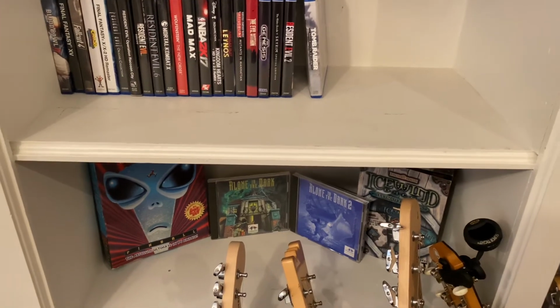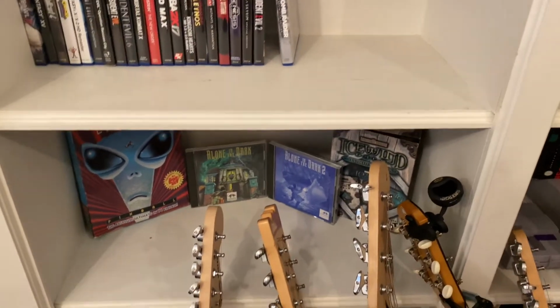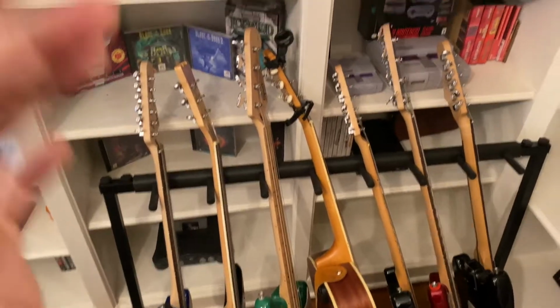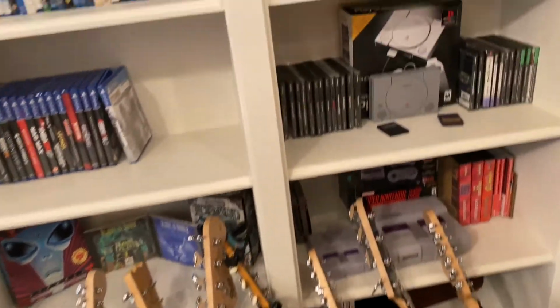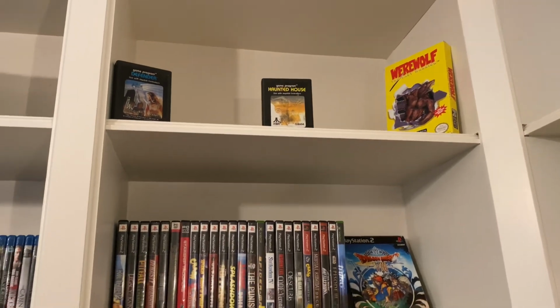Here we have a little old school PC section, some Alone in the Dark, some good survival horror games, Icewind Dale, some D&D stuff. Some more back there, Shivers, Seventh Guest. Couple axes to choose from whenever I lay a couple bass tracks while I'm doing music. Got some Atari stuff up there, a little box NES game, Werewolf.